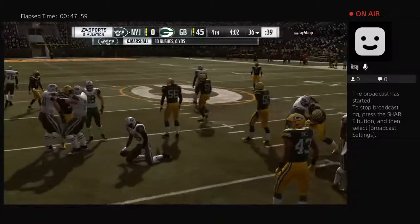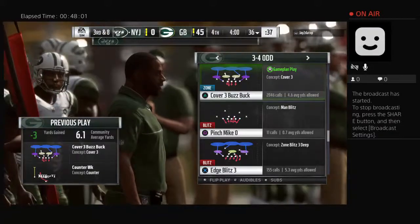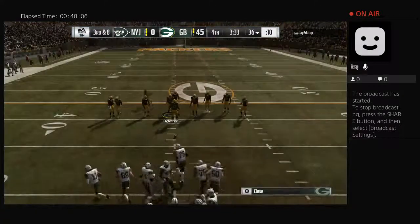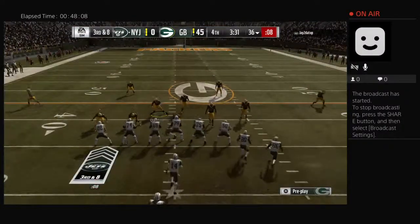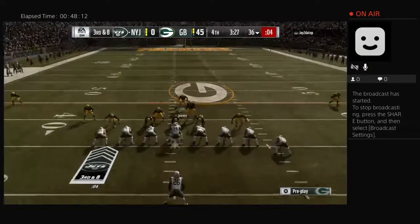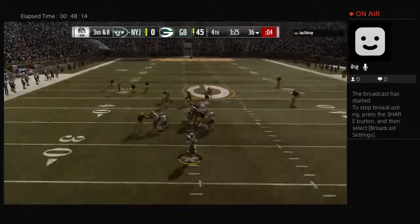Tailback. And forget about finding a lane. He barely had time to look up before he was planted in the backfield. And that's another stop for the defense. Something we've seen all game long. They have been on fire today. No matter what's called by the offense, they've had an answer for it.